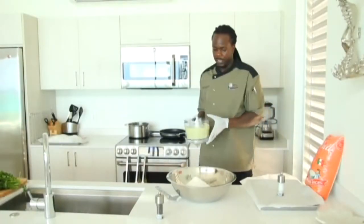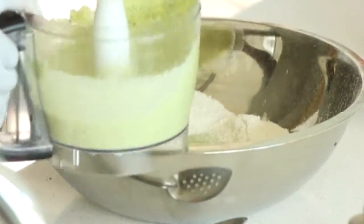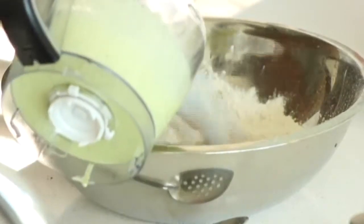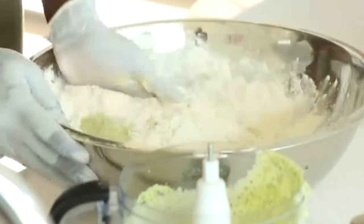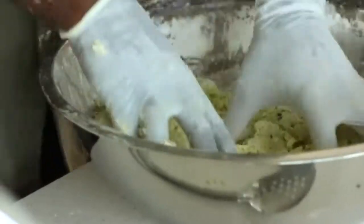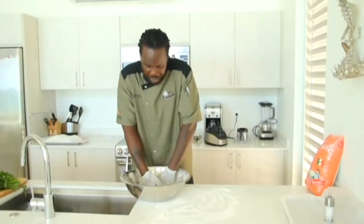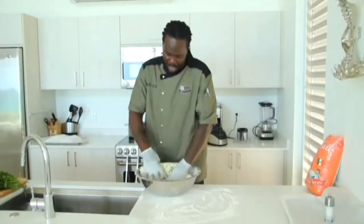I have this. Now this, I'm going to add in a bowl of some flour that I have. Now I'm trying to get a dough texture, okay? So I'm just going to mix this in here until I get that texture I'm looking for. This is going to be nice. Okay, this is the finished product. After putting the parsley, egg, salt mixture into my flour, I got this kind of dough texture that I wanted. I'm going to show you guys how to fix this.